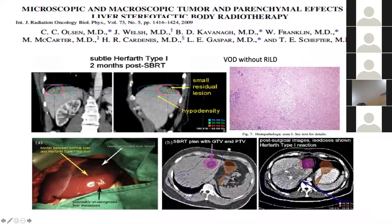So this patient was treated with an SBRT and afterwards operated on for a second MET. And here you see the region where he was irradiated for the first time. And this corresponds to a veno-occlusive disease, without radiation-induced liver disease.